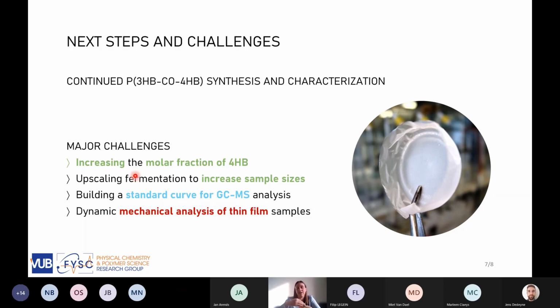The first challenge is that I have to increase the molar fraction of 4-HB, and I will have to apply other strategies than just varying the carbon sources, because I'm now limited to 24%. I would like to upscale my fermentation on the shake flask scale, just to increase the sample sizes, but this is also not so straightforward. Then, to do GC-MS analysis, I would need to build a standard curve, which is also something that I would like to discuss. And finally, I will have to do reproducible mechanical analysis of thin film samples.